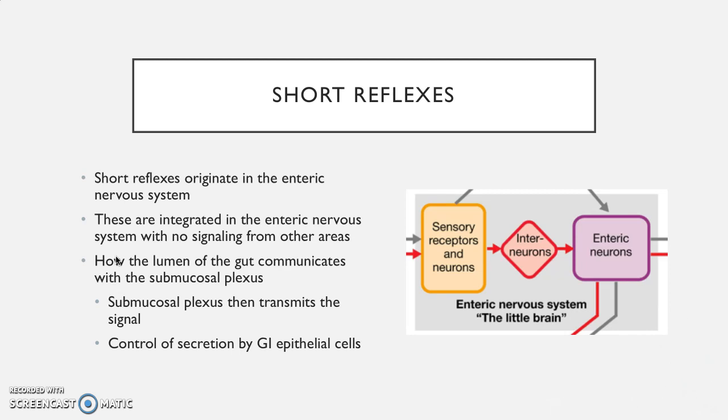Say if one gets their hand too close to a fire, you'll have a reflex from those pain receptors that doesn't go up to the brain. It is only integrated in the spinal cord, and so that helps protect the person from harm at a faster rate than if the signal had to travel completely up to the brain and the central nervous system. And that is paralleled with short reflexes in the enteric nervous system. This includes how the lumen of the gut communicates with the submucosal plexus. The submucosal plexus can transmit the signal, and it can then control secretion by gastrointestinal epithelial cells, which is important for digestion.